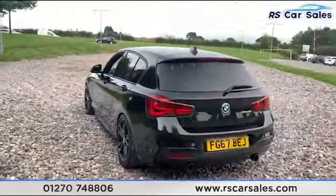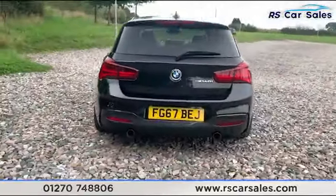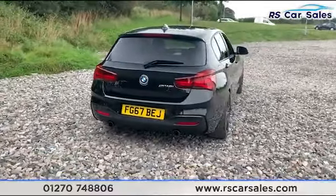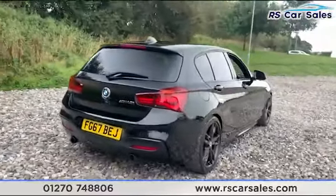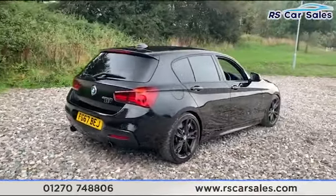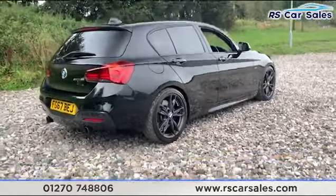Now we do have the rear boot spoiler just there. M140i badging on the rear. We also have dual exit exhausts which are black tip, which are flush with the rear bumper and also the rear diffuser. Now we do have the rear parking sensors there as well. Now this vehicle is free from any major marks, dents or scratches, and the rear does look superb from every angle.